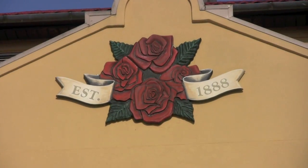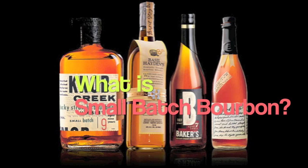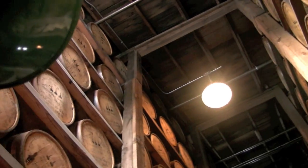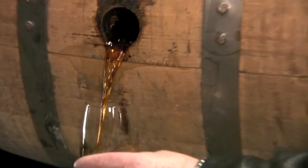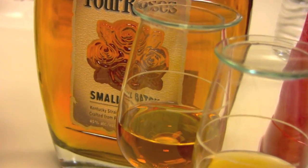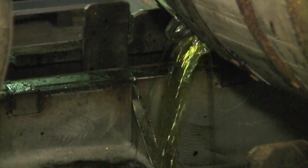So here's a question we hear a lot. What is small batch bourbon? Anyone? Anyone? Okay, we'll tell you. Small batch simply means this. Let's say you've got a bunch of bourbon barrels aging in the warehouse. The Master Distiller comes along, samples a bunch of them, and selects just a few to pour together. That mix is then bottled and sent to you, so the flavors from that small batch of barrels mingle together and eventually end up in your glass.